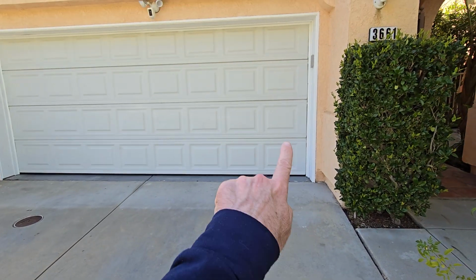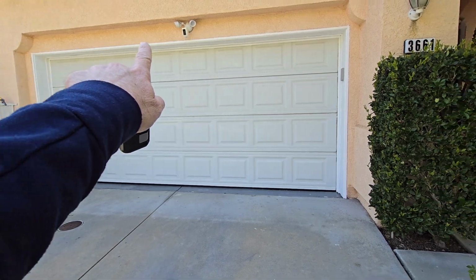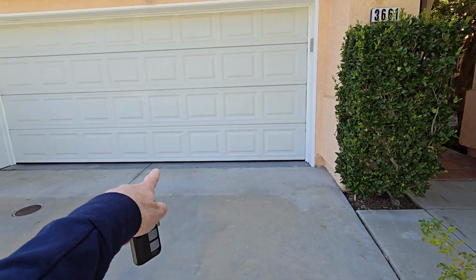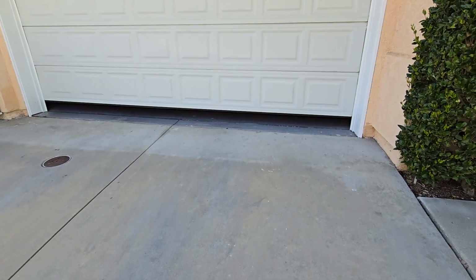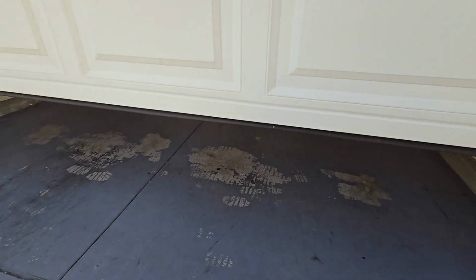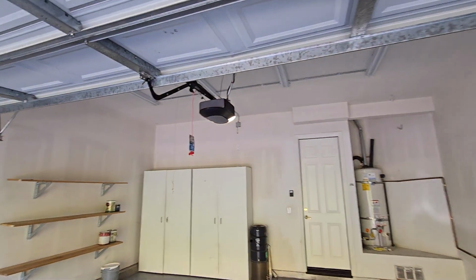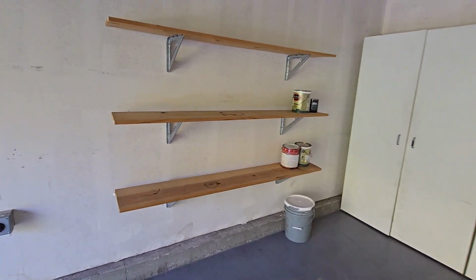Before I opened the garage, I cleaned the garage extensively, and as a courtesy, I repainted the strip around the door, and I installed a new seal along the bottom, and I installed a brand new garage door opener. Since the old one broke, why didn't I ask you? Well, I just did it as a courtesy. So you have a brand new garage door opener here. As you can probably tell, it's much, much quieter.